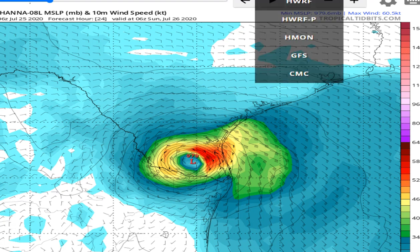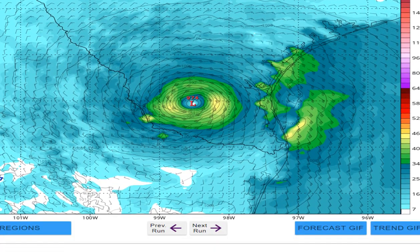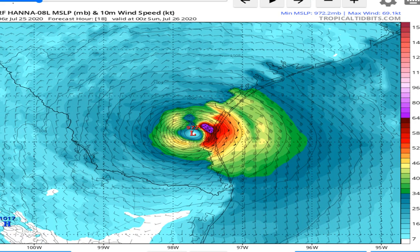Let's go and check out now some models. The HWRF, which has been very accurate with Hanna, is now showing within the next 9 hours possibly 85 knots, which is 95 miles an hour. And then it's just going to reach Category 2 force winds, just going to reach that 96 mile an hour mark. It will just make it, and it will be absolutely crazy.